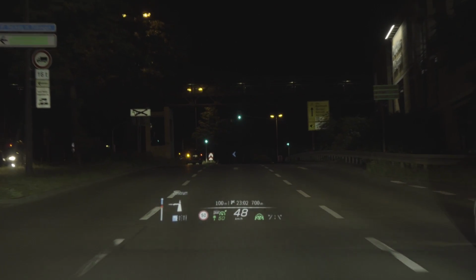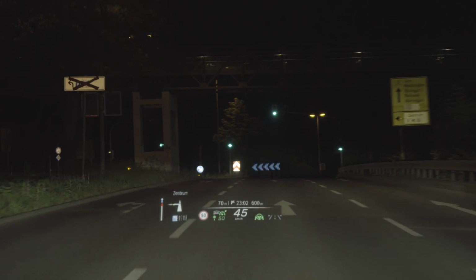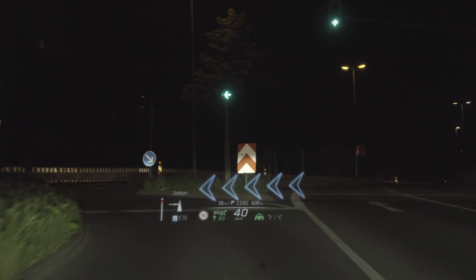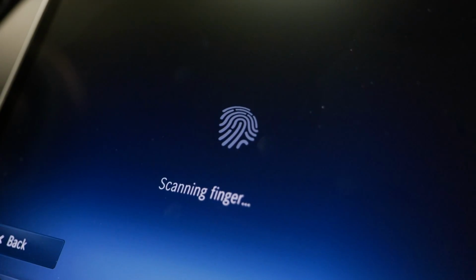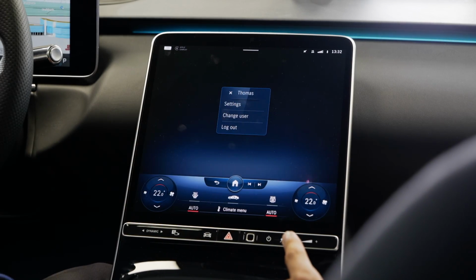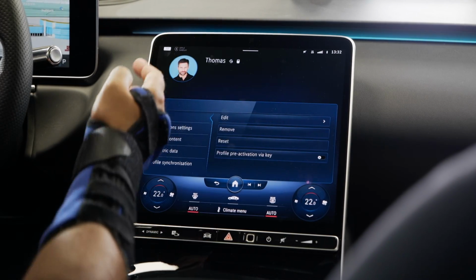Thirdly, the head-up display now enables augmented reality, so you can, for example, see arrows displayed as they would be on the road in your line of sight. Finally, individual users will have their own user accounts to personalize their MBUX settings. Let's now dig into the details.